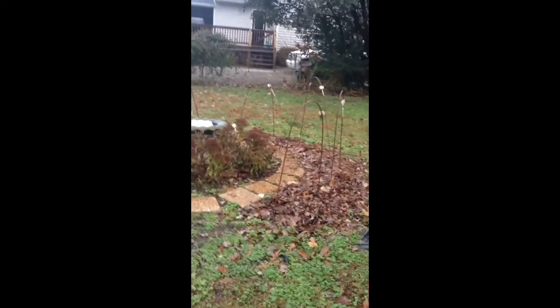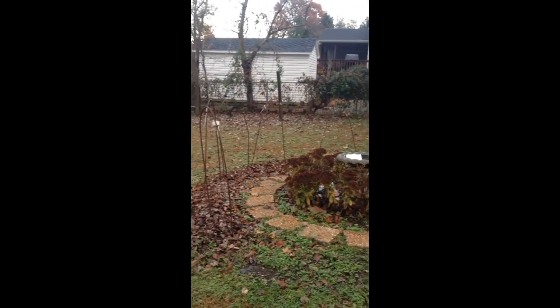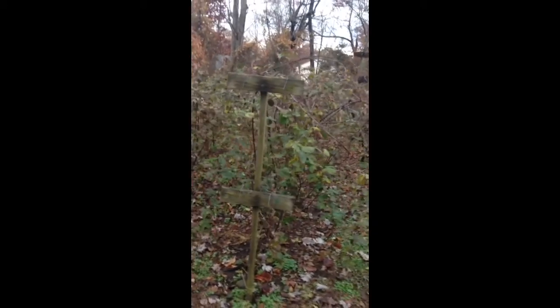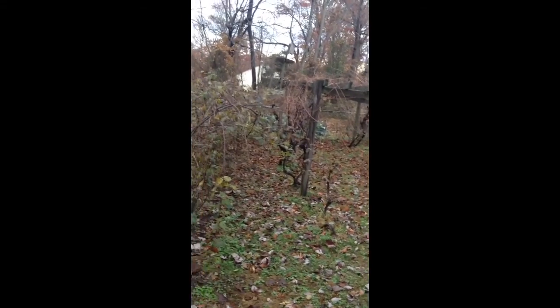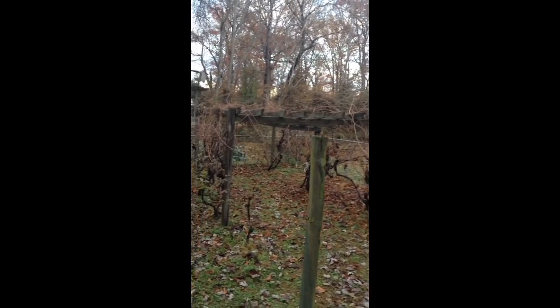Where once my beautiful dahlias stood, now nothing but the memory and the rebar that held them up so beautifully. It's a gray, cool, damp day today, Thanksgiving. My blackberries are kind of nestling down, losing leaves, just laying around for the winter. Got to take all the grapes away.